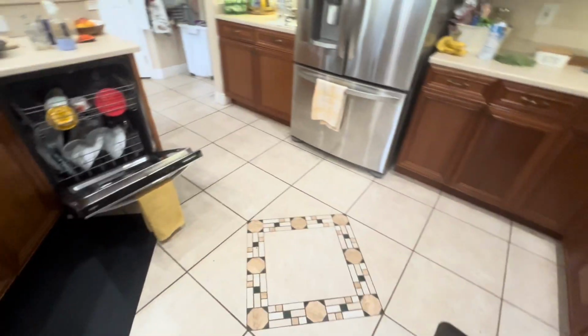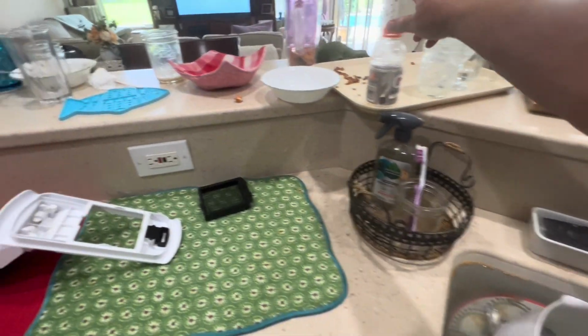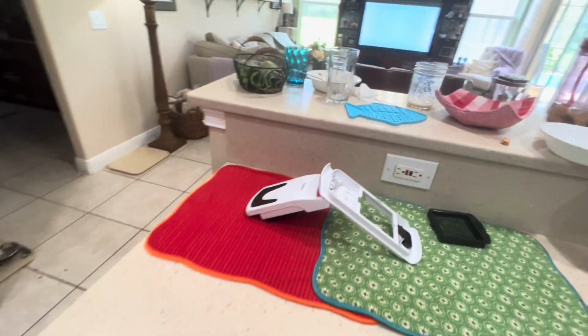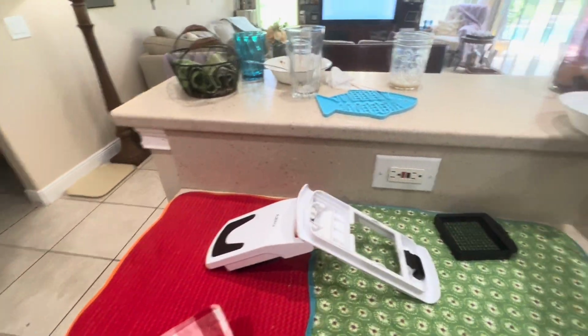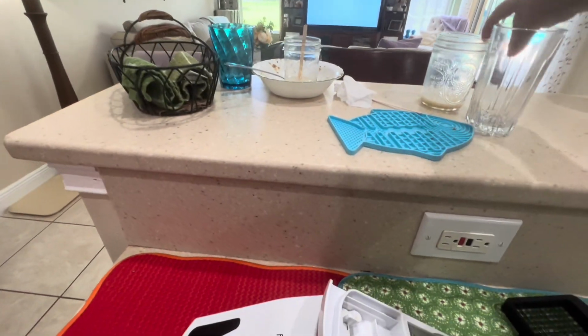And now I am gathering up all the dishes, getting them off the high counter and putting them all in one place. I don't end up doing the dishes in this video, but I'm going to gather them up and put them all in one place so at least the top counter is cleared off.